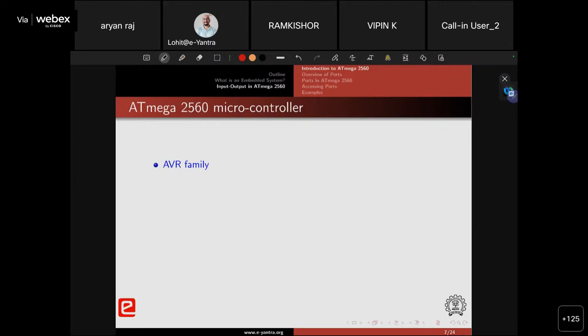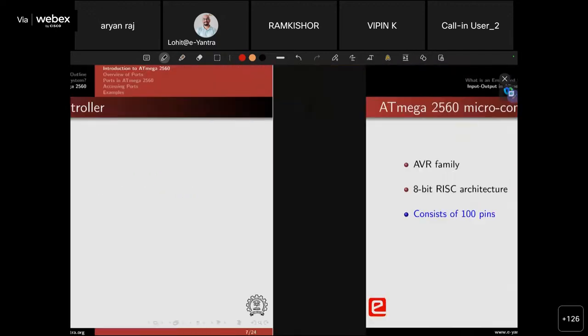So we'll get started with the Atmega 2560 microcontroller. In the introduction, as Kalin mentioned, there are different types of microcontrollers, and you saw an image of AVR as well. We'll be focusing on one microcontroller for the rest of the session, that is Atmega 2560. It's part of the AVR family. There are many other microcontrollers as well. They may be 8-bit, 16-bit, 32-bit. Atmega 2560 is an 8-bit microcontroller. It simply says that all the instructions or all the registers that we'll be dealing with will be 8-bit. And it's based upon RISC architecture.